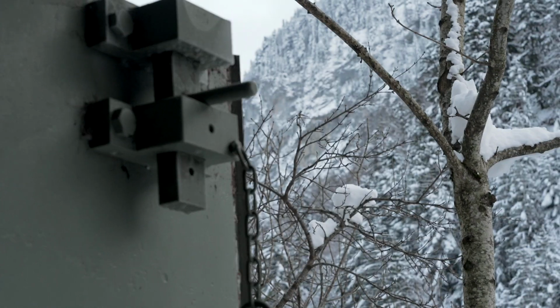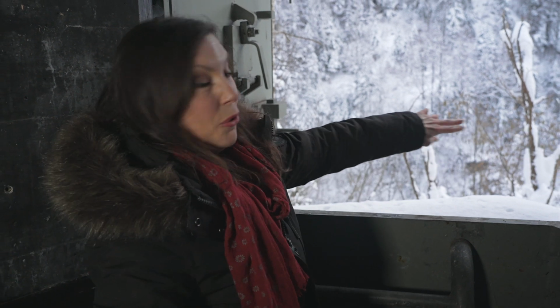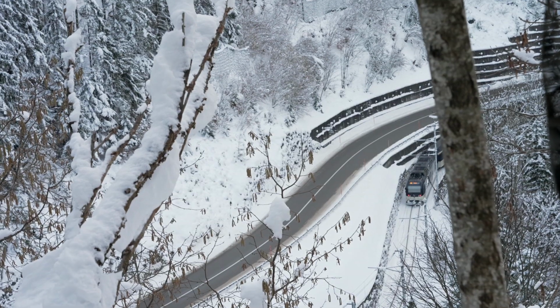This is a great spot to get a sense of the strategy behind this place, because Michelle was telling me this is the only road to go into this region, and that used to be covered by a big anti-tank gun that used to be stationed here. So this is like prime position right here.